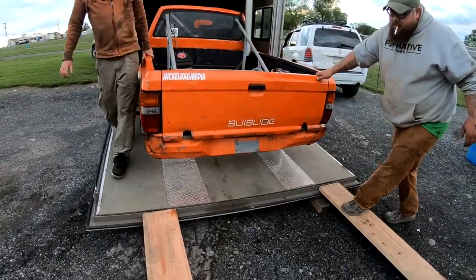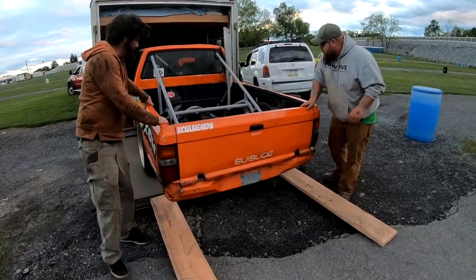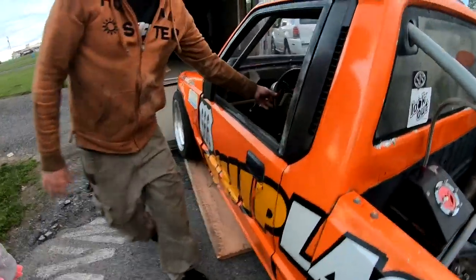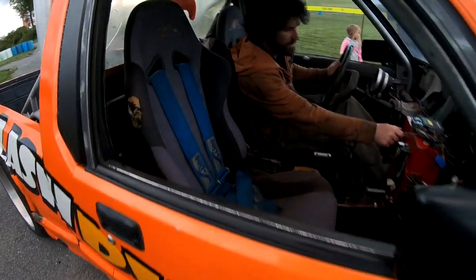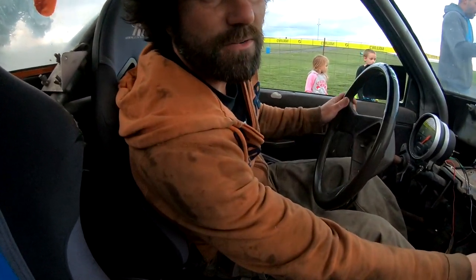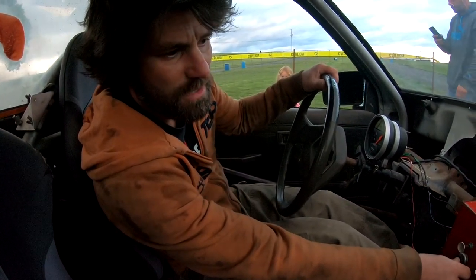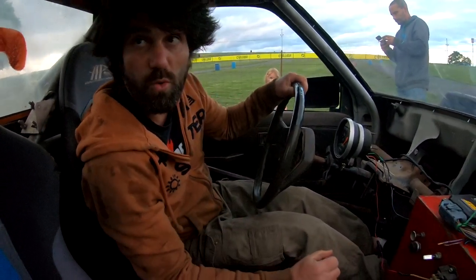Look out, don't get behind it. There's no brakes, alright? Alright, first test run here with the turbo. Let's see what happens. Good start.